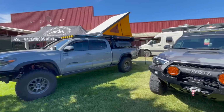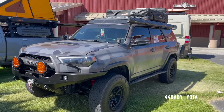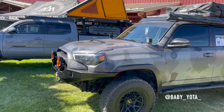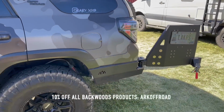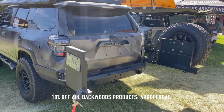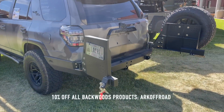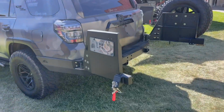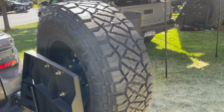So here's our booth. We have Lindsay's 4Runner in here with all of our new 4Runner products on here. Front bumper, you guys have probably seen some of that stuff. This is our new high clearance dual swing out 5th gen 4Runner bumper. It's out now. Check out the BACKWOODS website if you guys are interested in that. Same as my Tacoma, steel bottom, aluminum doors, all that stuff.